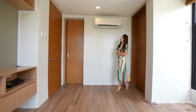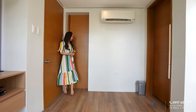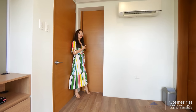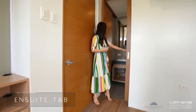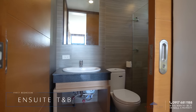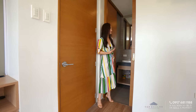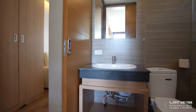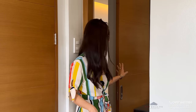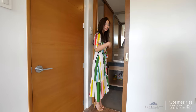Wow. The AC, by the way, is included in the sale. Now, behind this door is your ensuite, toilet and bath. We have sliding doors for access. Okay. And also, right behind me is the sliding door to another room. So this is a joint room, you guys. That's what's interesting with this room. So let's go and check it out.